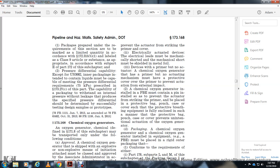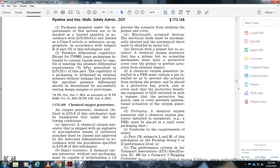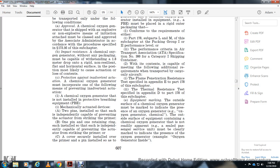of the oxygen generator. Packaging: the chemical oxygen generator installed with equipment to protect the breathing equipment must be placed within the rigid outer packaging conforming with the requirements of either part 178 subpart L and M, with the subject of the package group 1 or 2 with the performance level of the performance criteria for air transportation, specification number 300 category 1 shipping containers, and with its contents capable of meeting the following additional requirements of the transport, with cargo aircraft only. The flammable preparation resistance test is specified in appendix E, part 178 of the chapter.